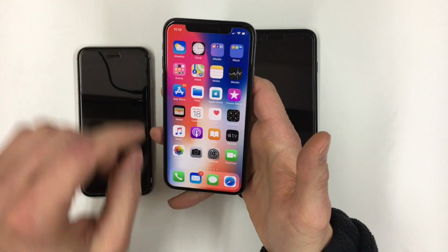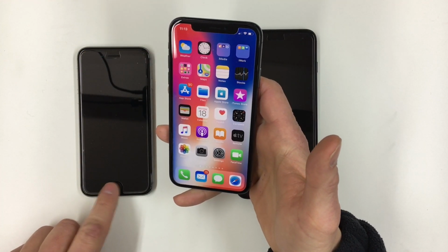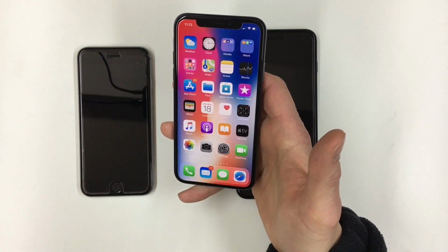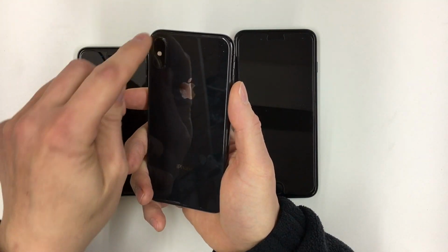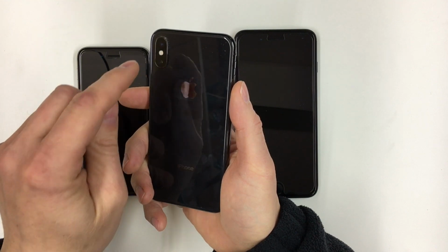And the way they did that was by removing the home button and Touch ID fingerprint sensor from the bottom so they could bring the screen down to the full edge of the phone. And this phone also has the dual sensor camera. Now, both of these sensors have optical image stabilization, and the phone also has an improved portrait mode.